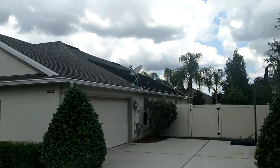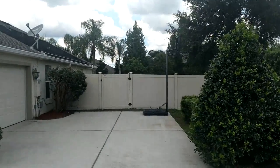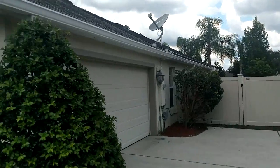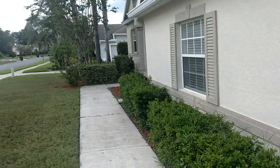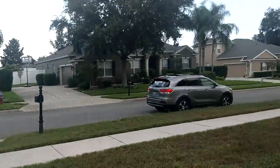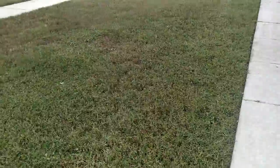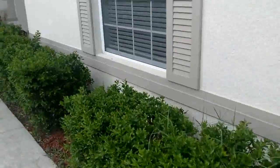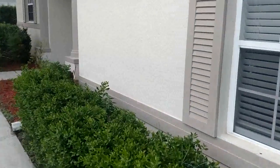Everyone wants, they say, the ugliest home on the street. And unfortunately, that may be this one. How do we say that? Well, look at their grass. Oh, look at that grass. This is no St. Augustine. It's definitely the basic home.